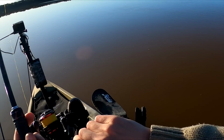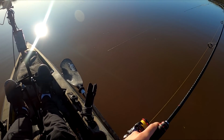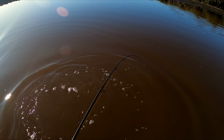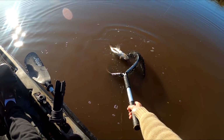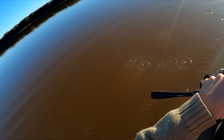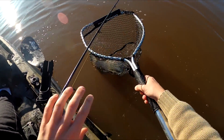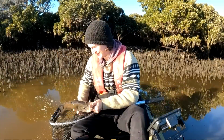There we go. First or second cast. What is that? I think that's going to be a perch. There we go. That is a perch. Oh my goodness. That is a really good fish. Yes! Man, it has been so long in the making, that fish, and that thing is huge.